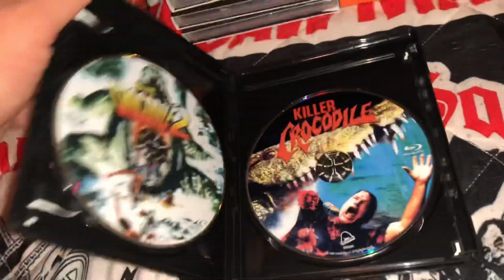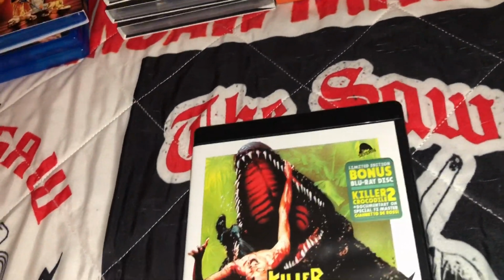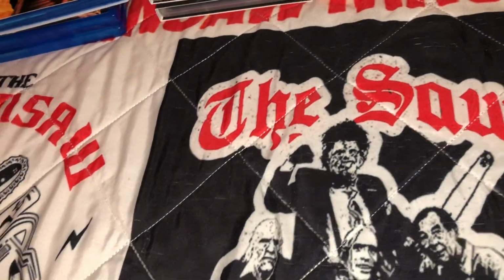And it does not have a reversible cover, but this is a thing of beauty. I really like the way that this looks. And this little sticker was on the cellophane, and I decided to put it on the case because I like to keep that kind of stuff with my releases.